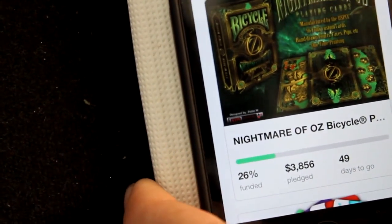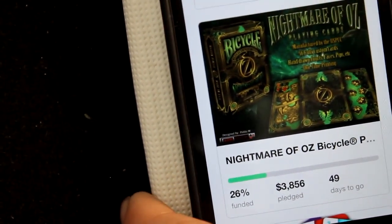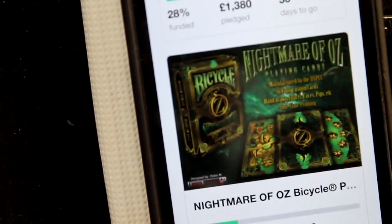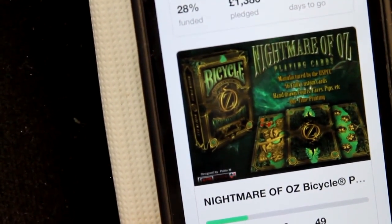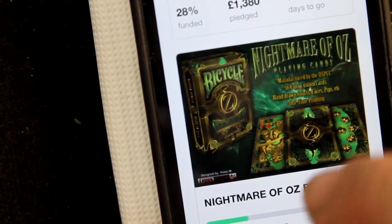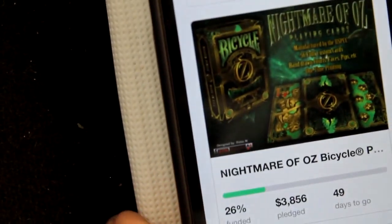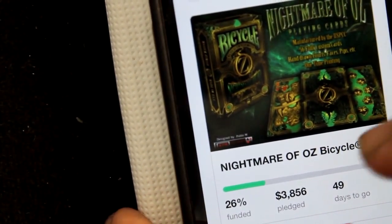Then there's this. Forget the Wizard of Oz deck, because 4PM Designs has finally unleashed a new deck called Nightmare of Oz. And it features a lot of color. It's not the best in my opinion, could be better. Some of the indexes are a little bit hard to read. And the court cards, you can kind of see one there in gold, could be better as well. It's 26% funded, 49 days to go. It may make it, I'm not sure yet.